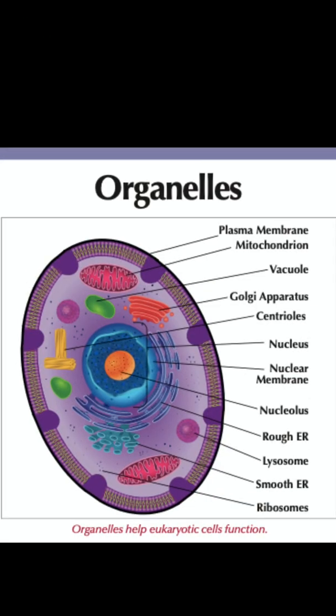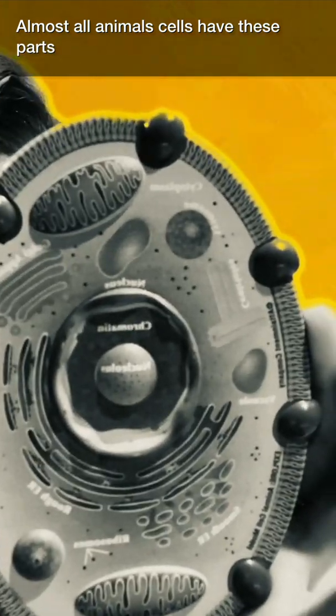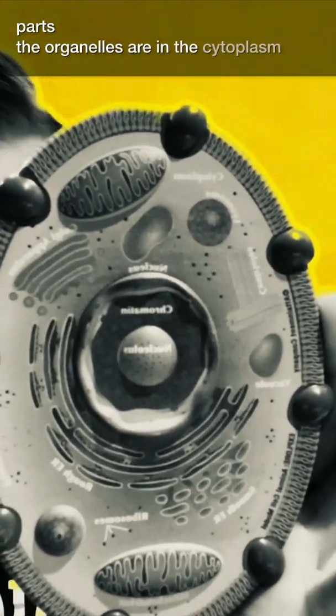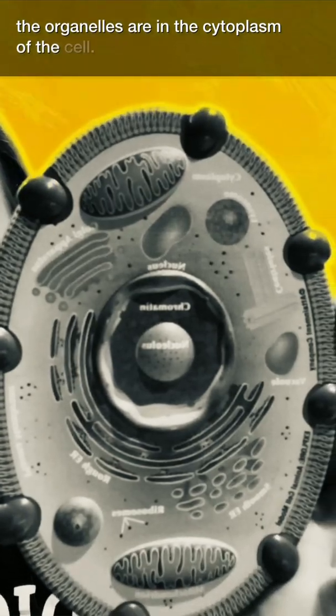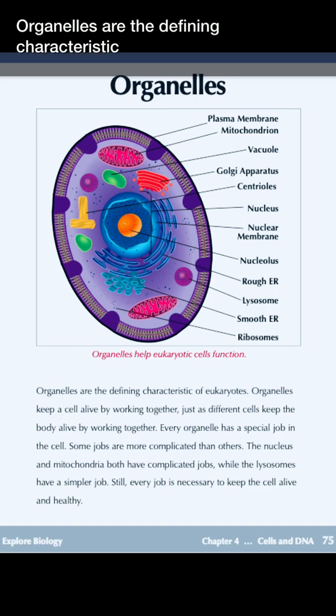Organelles. Organelles help eukaryotic cells function. Almost all animals have these parts. The organelles are in the cytoplasm of the cell. Organelles are the defining characteristic of eukaryotes.